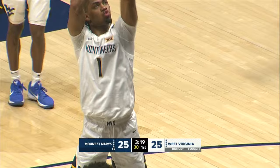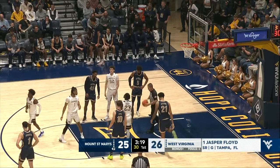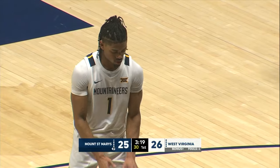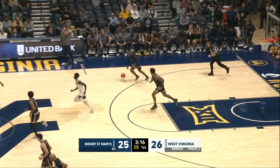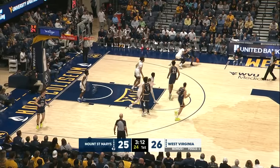Jasper Floyd to the free throw line to try to change that for WVU, and he does with that first of 2. He's got 10 points and is the first player in double figures. West Virginia in front. Mount St. Mary's has committed 10 team fouls in the first half. So it's double bonus the rest of the way. And once again, West Virginia player that goes 1 of 2. West Virginia now 6 of 12 from the free throw line.